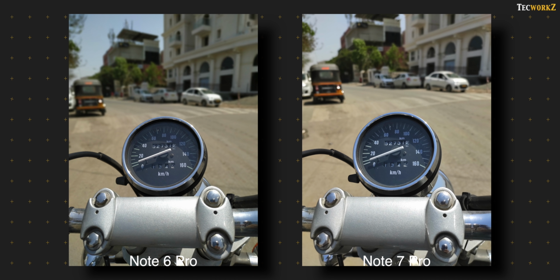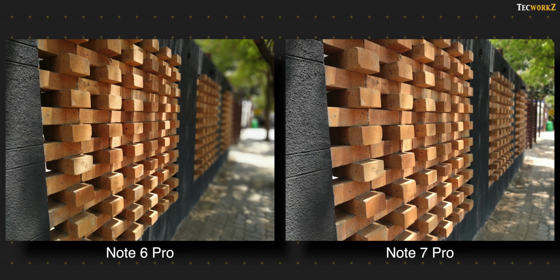You can also take portrait mode images of non-human subjects. Again, both the phones are very good at detecting the edges of these objects as well. And as you can see, Note 7 Pro applied a linear blur to the background, whereas the Note 6 Pro applies equal blur to all the out of focus areas.